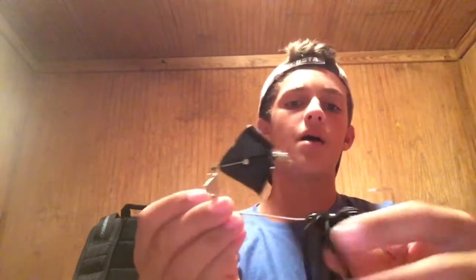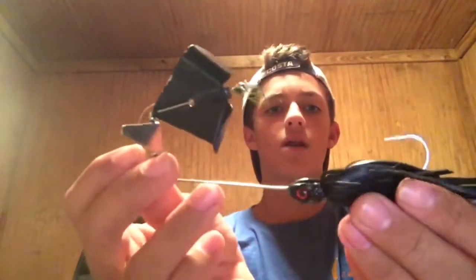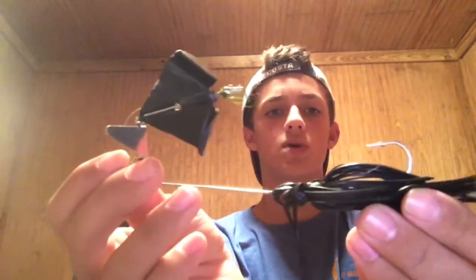You can catch small fish, big bass. I mean, it just tracks the fish. I'd fish this especially early in the morning, but I've caught most fish on it late in the evening. I usually don't put a trailer on my buzzbaits, but black works really good in the morning, and white works really good in the evening. So that's all for the buzzbait.